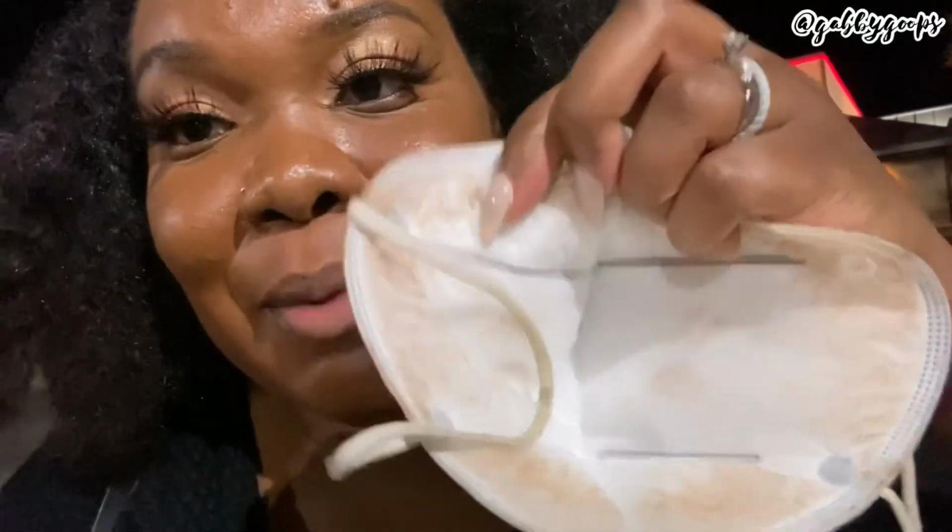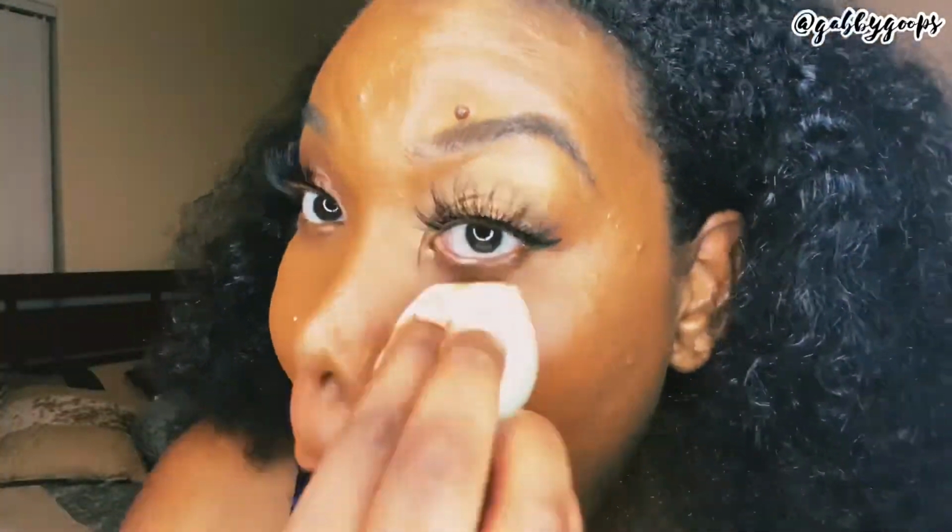So I would definitely say that it is pretty long wear. It does transfer onto the mask, but what makeup doesn't? So I am pretty happy with the results. I'm back home. So this is what my face looks like after almost 7 hours. And see, that would give me another few hours if I wanted to wear it, but I'm about to take this off.